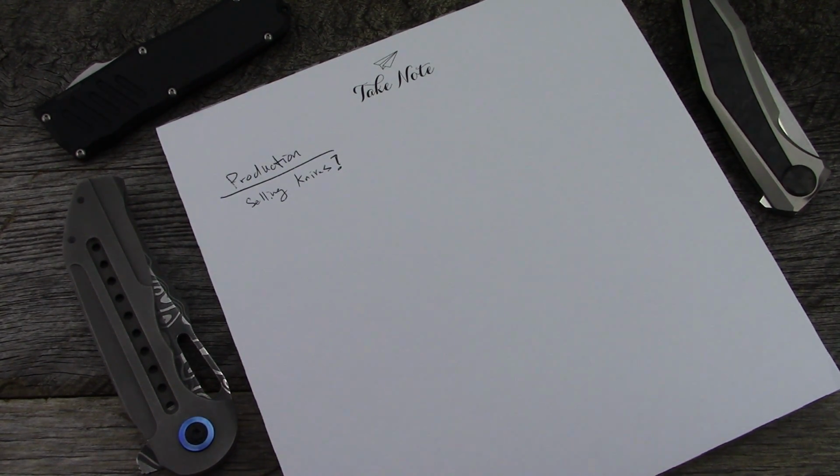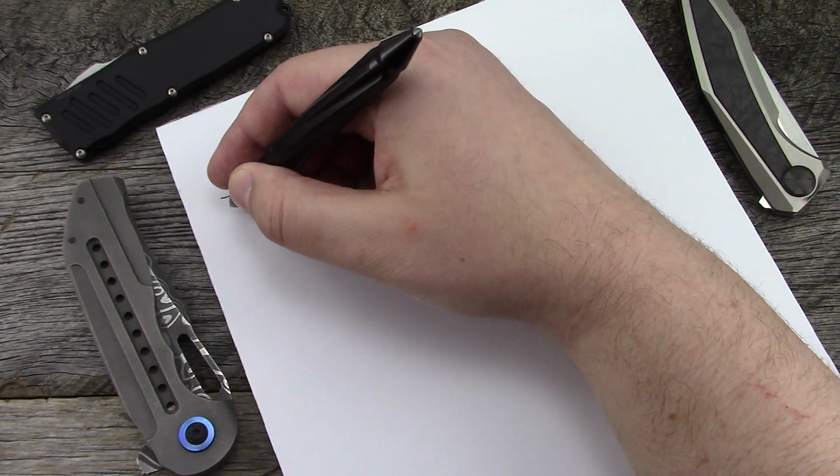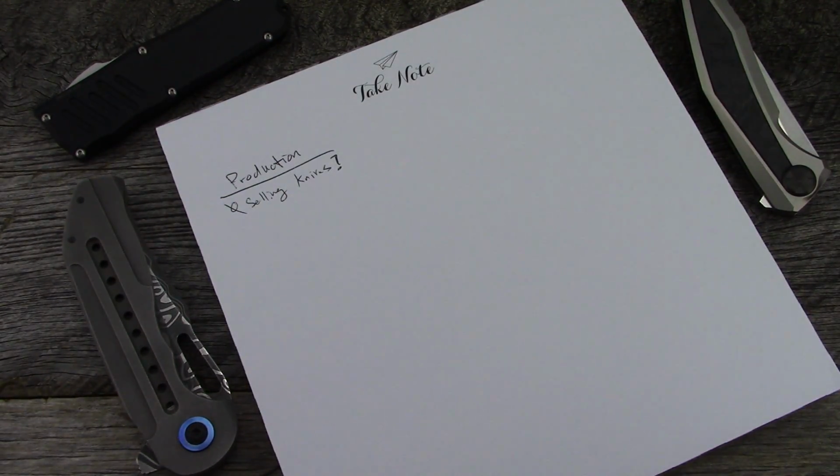Benchmade, at Blade Show, I don't think they had any to sell. I think they just had the lineup for people to handle. I think it was the same with ZT, but I'm not 100% certain. Either way, preparation is your best friend. So are they actually selling knives? That may or may not be the case.